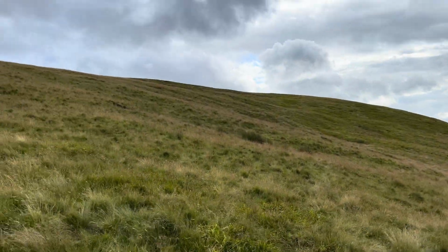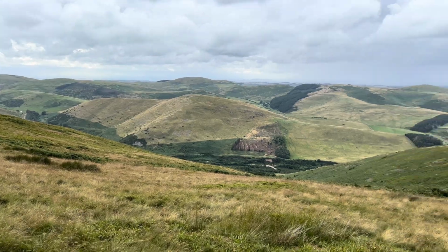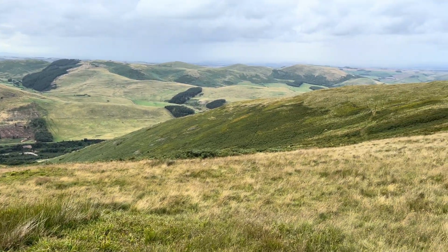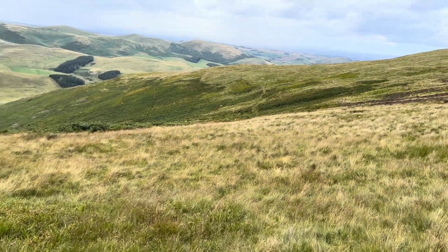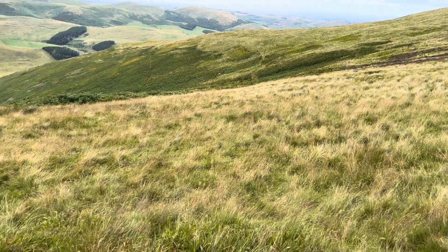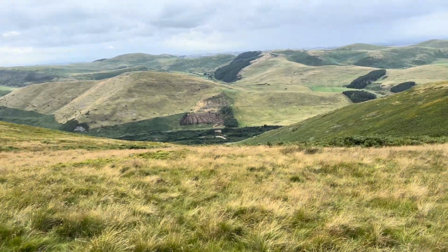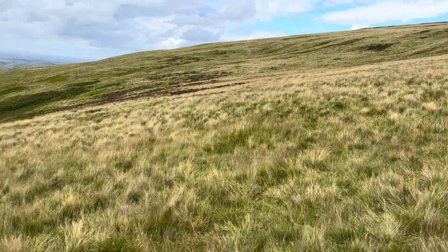Well, I've decided to drop down off the top. Look at the views, there's the church hall. I'm doing some forest clearing. The car park's just over there. I'm going to drop down and have a camp on the side of the hill. I'm out of the wind, but I'm still on the hill. I'll have to be sharpish because it's going to rain in about an hour, according to the forecast.